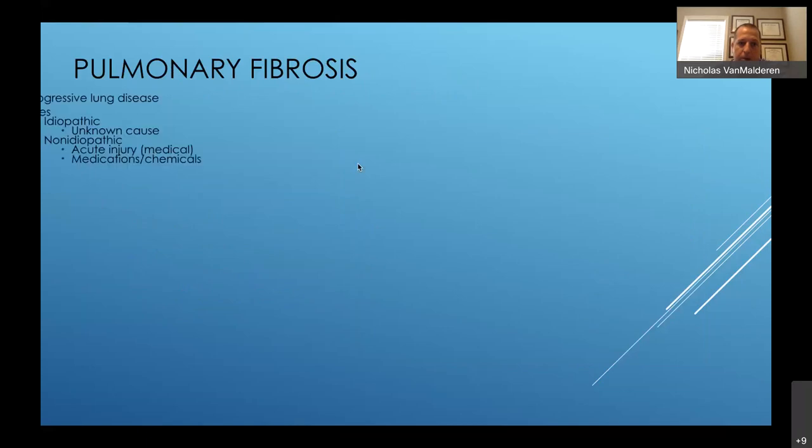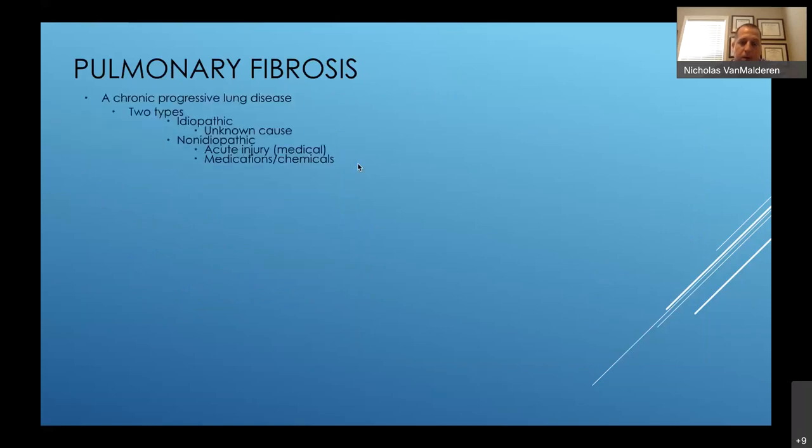So the next topic is pulmonary fibrosis, which is a chronic progressive lung disease. There are two different forms. There's idiopathic, which has an unknown cause, and then there's the non-idiopathic, which is usually associated with other things, such as chemicals or medications. It happens in up to about 30 people per 100,000. It usually affects males more than females.